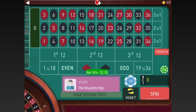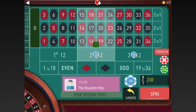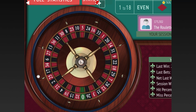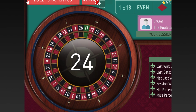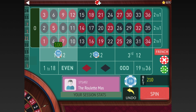Okay, and we won there. So now we're at 120, up 600. Pick the third that just hit and the second that hasn't hit recently for a 240 total bet. Again, we were at 130 each. Now we're at 120 each. And we won. So now we go to 110 and we pick the second that just hit and the first that hasn't hit recently.